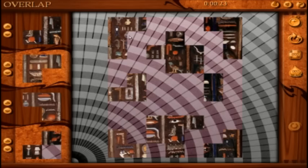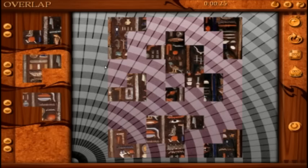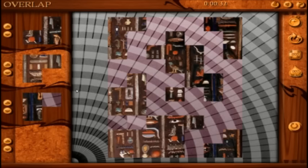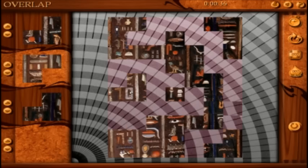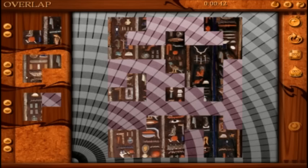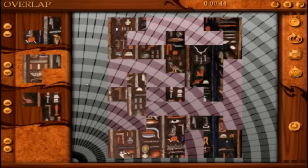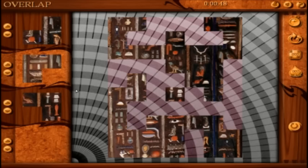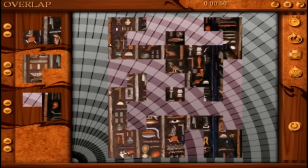And yeah, sometimes it's hard to gauge which way that line and curve is going on the pieces with the background. That's going to be a major contributing factor to this puzzle's difficulty spike. But I suppose it does help you process lines better.